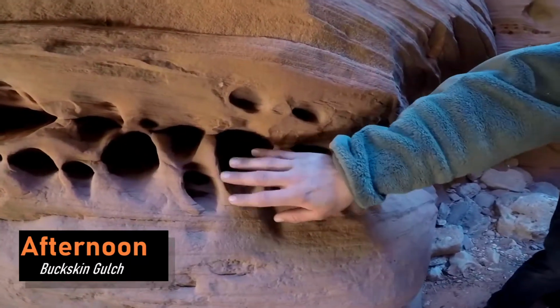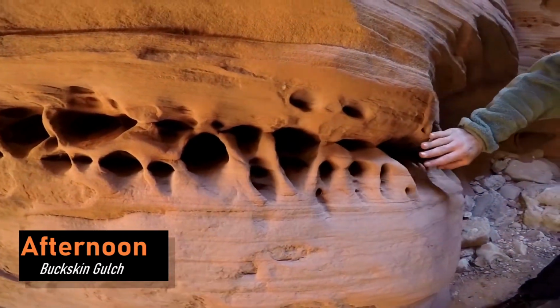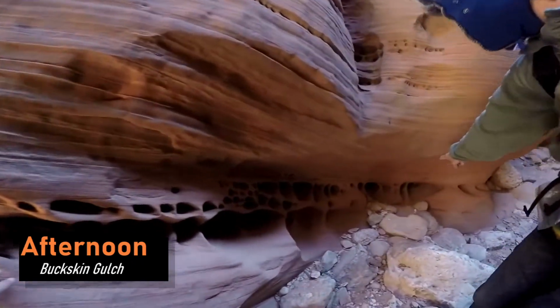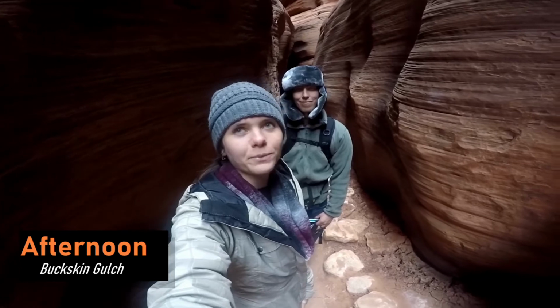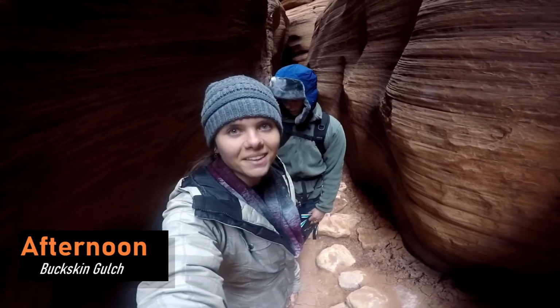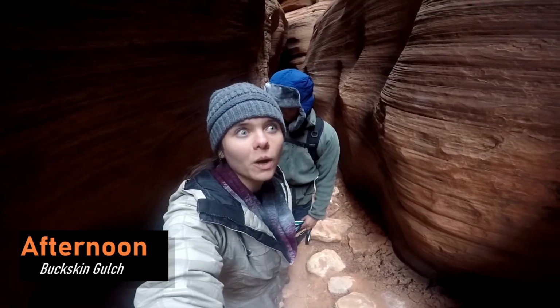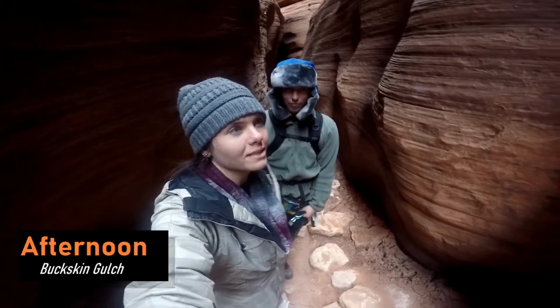Crazy how it's almost like little bug nests looking, but it's just the sandstone all worn. So cool. And see down here, it's awesome. This canyon has so far been one of the best we've seen. I think our new obsession is slot canyons. This one is amazing. It goes so tall, the walls are so smooth.